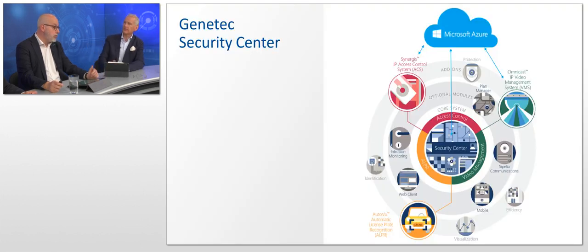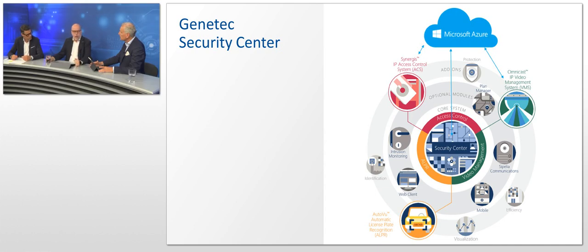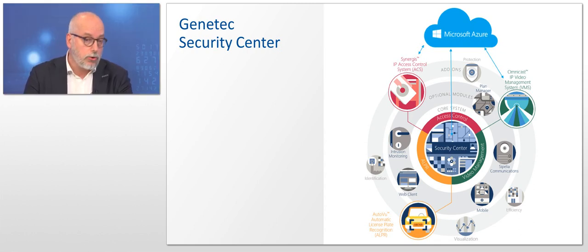Yeah, so basically, Genatech is an independent software vendor. So we don't manufacture hardware. The only thing that we do is we develop software. We started by managing video devices, but since then, and as you can see on the diagram here, we've evolved also to manage access control controllers, also ANPR cameras, and you'll find also intrusion panels, IP intercom. So basically, we provide one platform that can manage all of the different types of sensors that you have within your systems. As an organization, we're present in 80 countries.